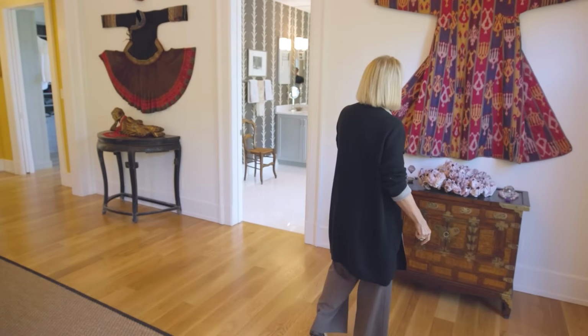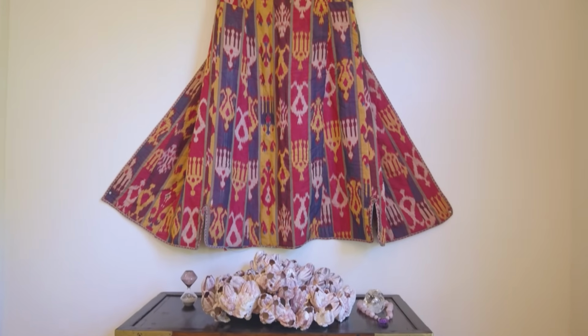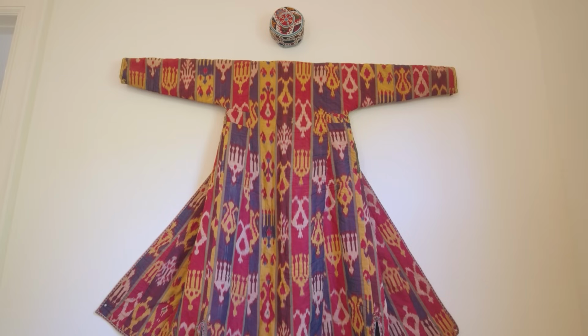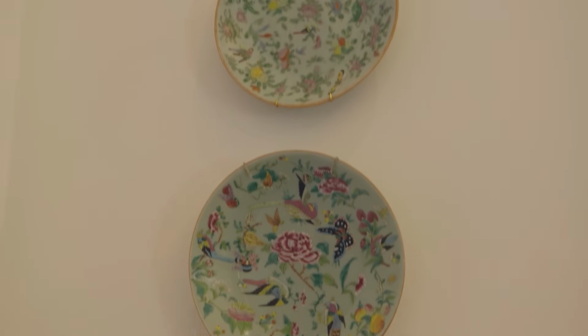And then here, this is a chopan. Some people would say it's an ikat, but it's a chopan from Bukhara, from the Silk Route. There are a couple others of these in the house. These would have been robes that both men and women wore in the old days. And then there's some antique Chinese pots above and my barnacles.